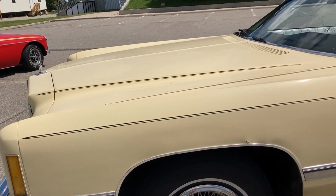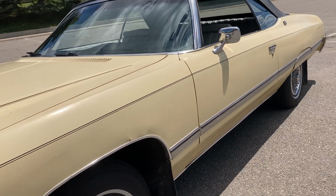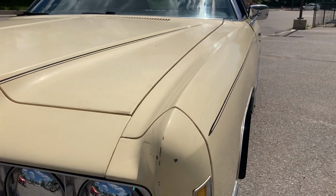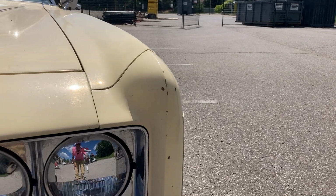Unbelievable. But I love the wire wheels. Absolutely. Me too. I have a thing for wire wheels. And the fender skirts, which just add a little bit to it. Yes. You know what's kind of intriguing, and I just noticed this, is the chrome finish, even on the headlamps.